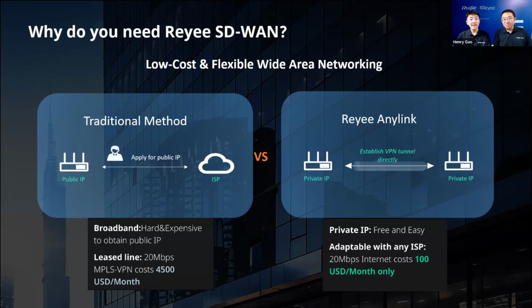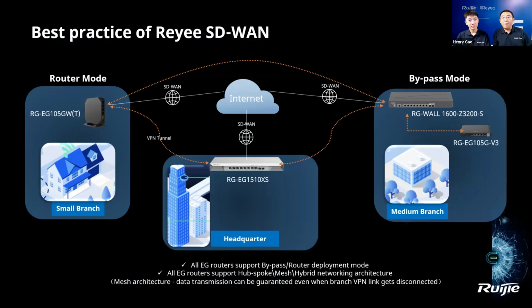Yeah, so Reyee SD-WAN can provide a much cheaper internet connection with private IP. And at the same time, guarantee the experience, right? Exactly. And Reyee SD-WAN will help multi-branch customers to solve the problem in WAN. With the advantages of EG1510XS we just introduced, including load balancing, queues, captive portal, etc., you can build an SD-WAN environment with private IP only. That saves a lot and it's very easy to configure. And EG1510 is very suitable for the deployment of the headquarters, with other models of EG implemented in the branches as well.